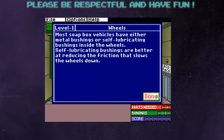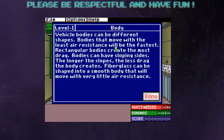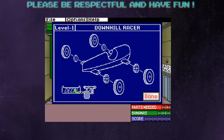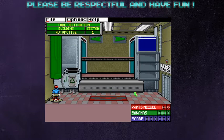So we're going to get, I know what the best parts are. Self-lubricating machines, brakes, fiberglass body shaped like a rocket, paint and decal. I'll also try to get matching paint, at least within the vehicles. So let's bump that up.